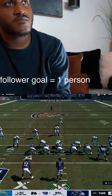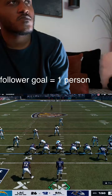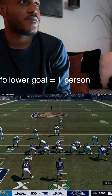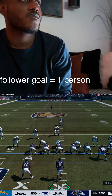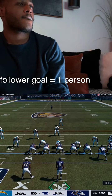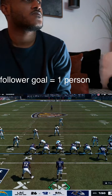Clock management definitely critical here if they want to get back in this game. Absolutely agreed. They have to up the tempo in this case, down a couple of scores. Want to make sure they have a chance to win this ball game. Here's Jackson. Throw caught by Flowers. And down to the 20 he'll go before heading out of bounds.